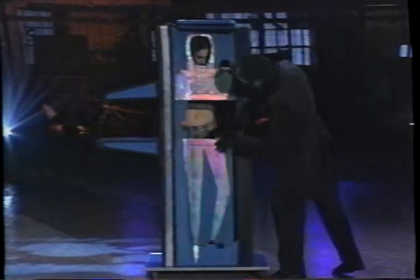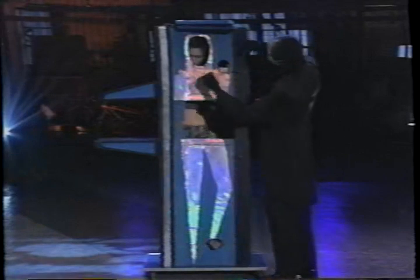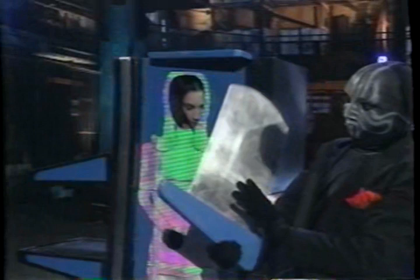To show you how this trick is done, we've removed the middle section of the box. You won't believe how simple this one is. First, our assistant steps into the box and our magician locks her inside. Then all she does is turn her body sideways and suck in her stomach.